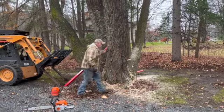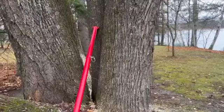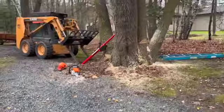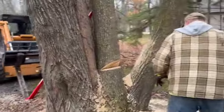The best thing we could have done is had a climber here, but my old body is not going to be climbing no trees. So anyway, I'll stop it here and continue on.